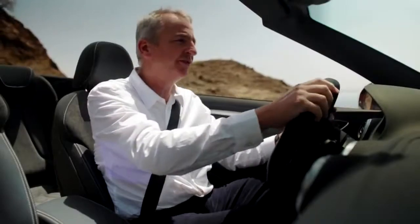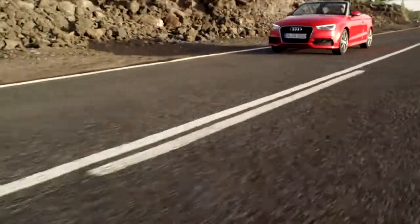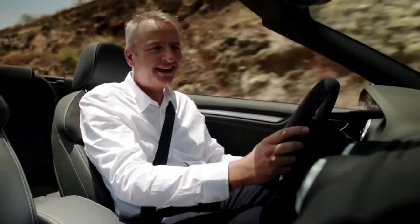The first Audi A3 convertibles will be delivered in early 2014, and you too could be among the lucky customers who'll be driving this car next year. Until then, it's goodbye from now.